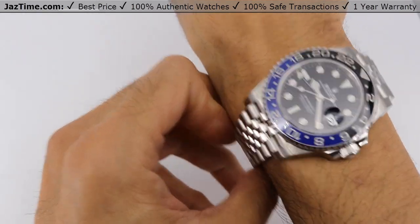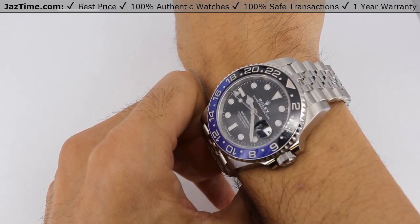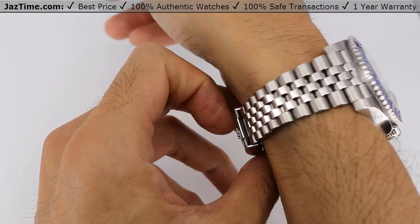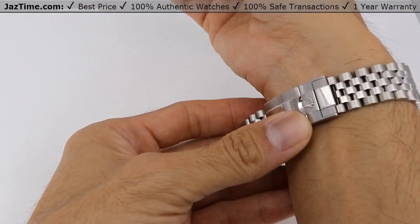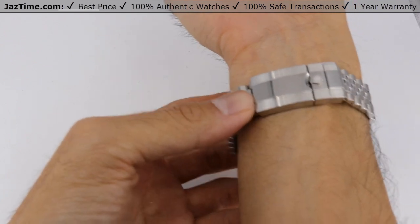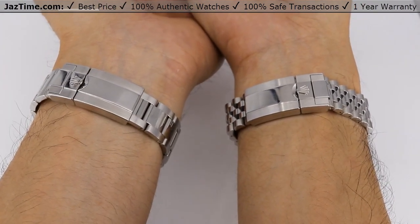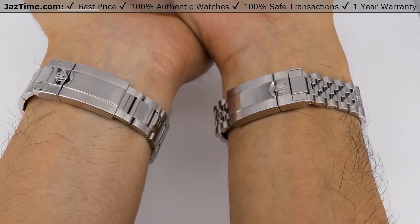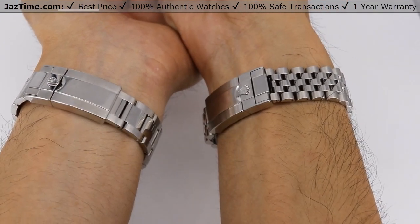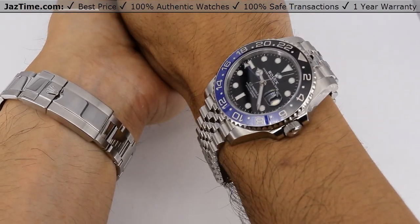What do captains, people that are flying airplanes, usually do? They're usually wearing suits. They're not wearing shorts and a t-shirt. So it makes sense that they would have a dressy style watch. But guess what? It also has the Oyster safety lock on the back that looks just like this, so it keeps it sporty. I think Rolex really hit it on the head. They kind of meshed the dress watch with the sportiness.